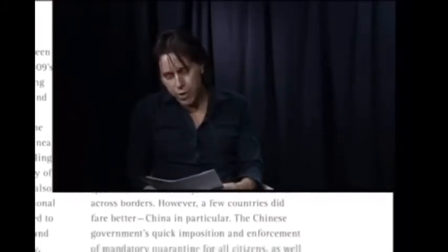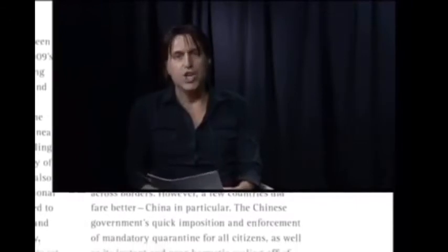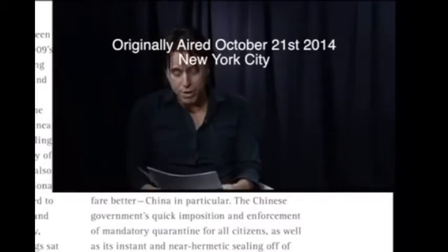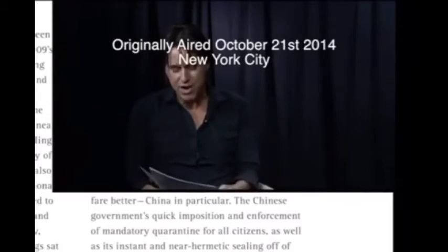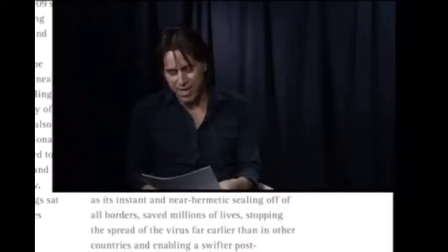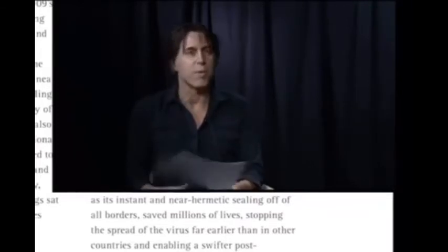However, a few countries did fare better. China in particular. The Chinese government's quick imposition and enforcement of mandatory quarantine for all citizens, as well as its instant and near hermetic sealing off of all borders, saved millions of lives, stopping the spread of virus far earlier than in other countries. So the message here is we have to look towards the Chinese, the oppressive totalitarian Chinese regime as an example of what we need to be doing here.